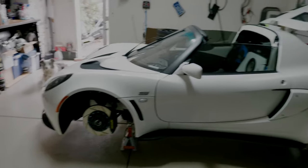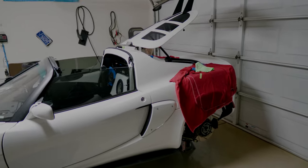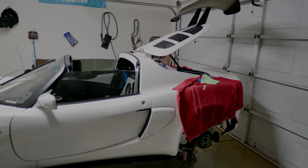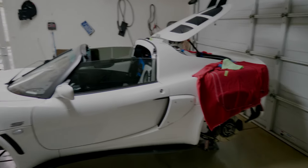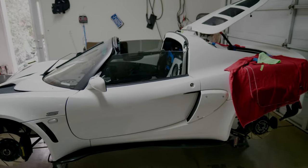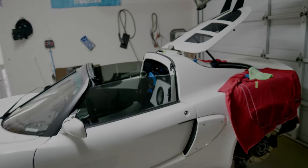The reason why I've undertaken this winter project, so to speak, is to address the last big remaining items for the car before I feel like it is fully upgraded and complete to my liking. One of the things on that list is redoing the entire interior. That's because Lotus, I think, cut a lot of corners and costs when it came to the interior. There's a lot of plastic throughout. For example, these door sills here are just a giant slab of plastic.